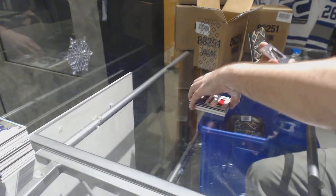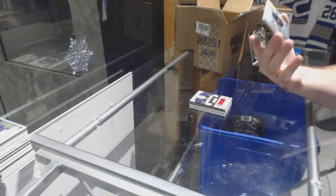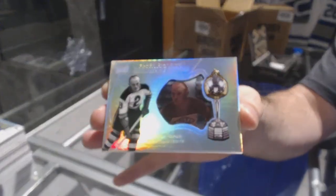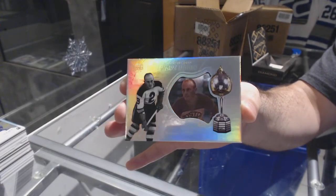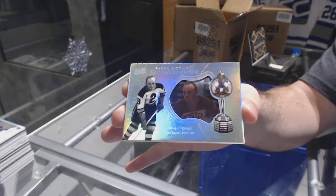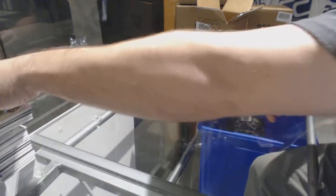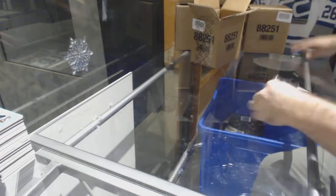And we've got for the Boston Bruins, Hardware Heroes number to 99, Eddie Shore. Eddie Shore, he got Patrick. Yeah, I was going to say I'm a big fan of those Hardware Heroes this year.